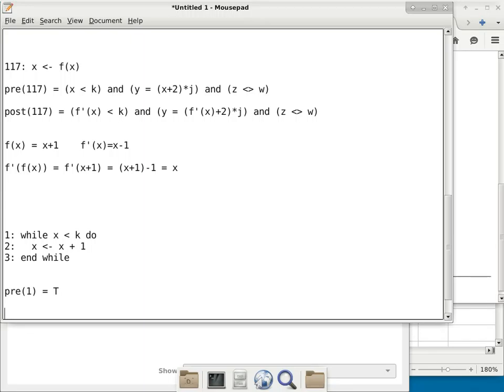So what I'm claiming here is pre-1, which is here, okay? This is line 1. Pre-1 is before line 1, okay? So this is pre-1, and we are saying in pre-1, we know nothing about x or k. Is that okay? Let's deal with the easy stuff first.